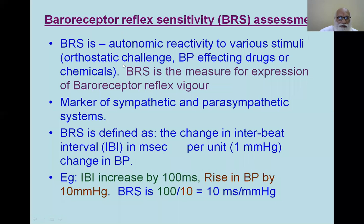So you can change the blood pressure through orthostatic challenge or through drugs which may affect the blood pressure, increase or decrease. So we'll see how the BP is changed to know about the BRS or the sensitivity of the baroreflex. So baroreceptor reflex sensitivity is the measure for expressing the vigor of the baroreceptor reflex function. How strongly the baroreceptor reflex is working. Now, for this reflex, you have sympathetic and parasympathetic. So you can use it as a good marker for assessing both these systems.